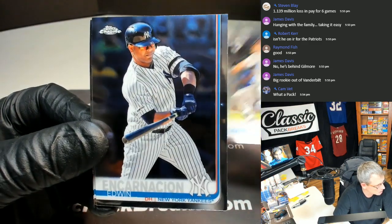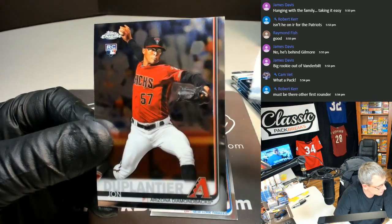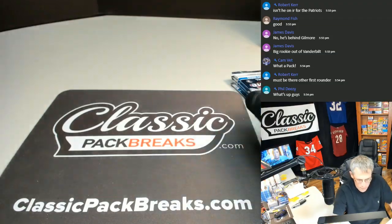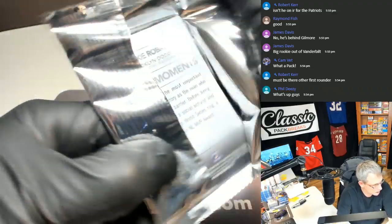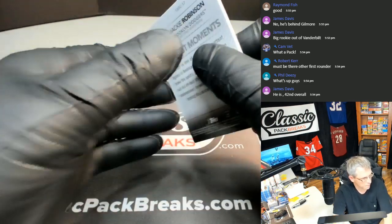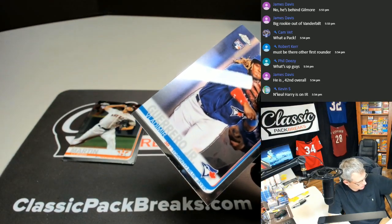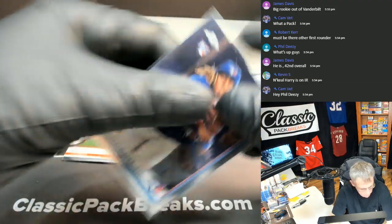Nate Lowe. Duplantier base. J-Dup. What up, Philly? There you go. There he is, Vladdy base. Early second round pick, 42nd. Joe Juan.